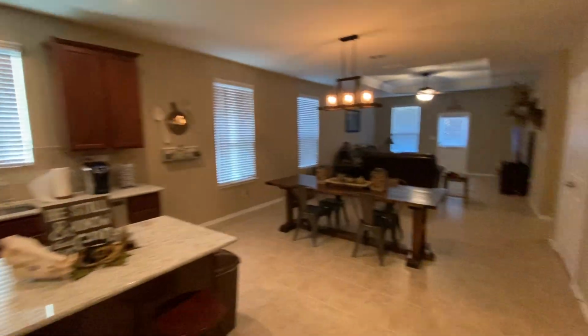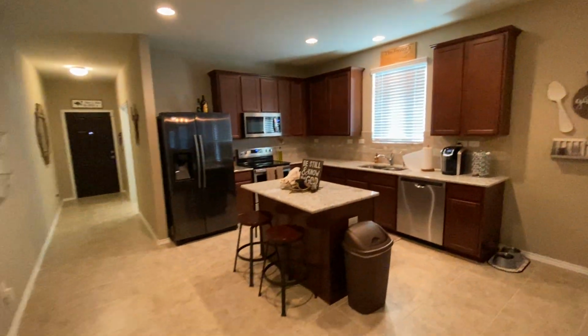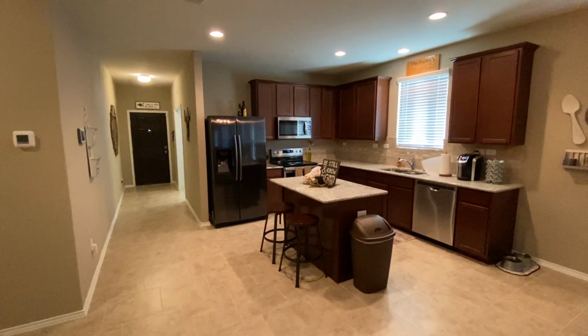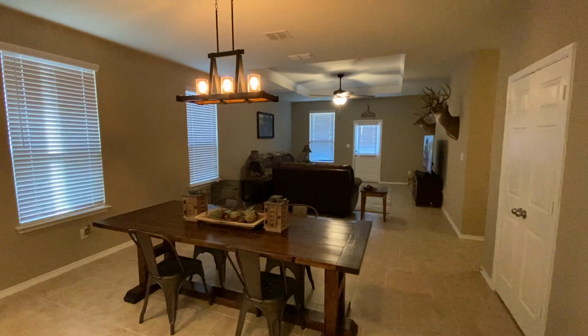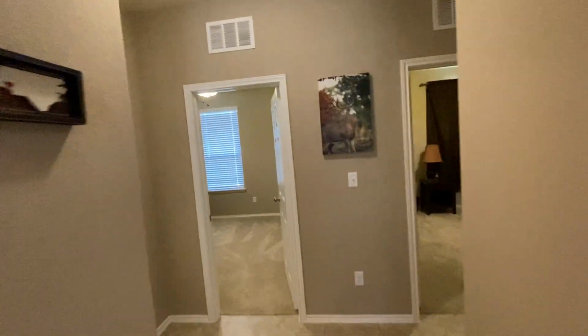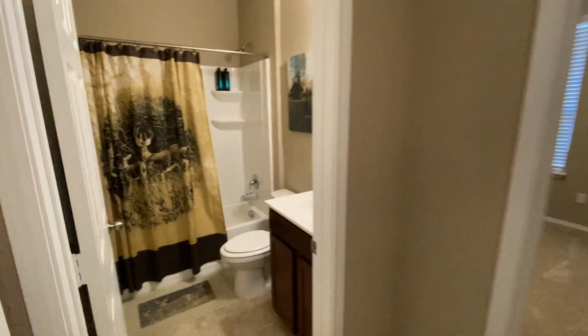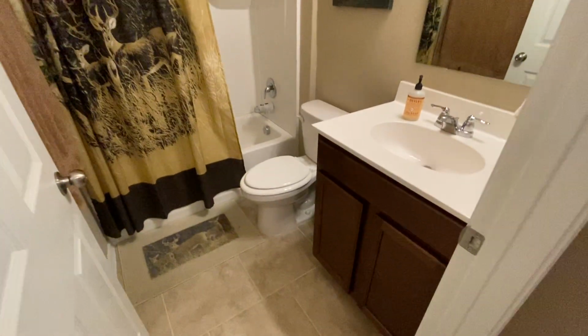Kitchen off here to your left. Dining room there in front. This zip code here is 78254. It's also in the Northside ISD. So in the back, you're going to have the master up front. You'll have the 2 other bedrooms. Second bath up front here as well.